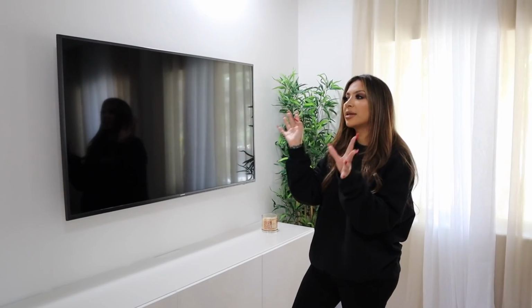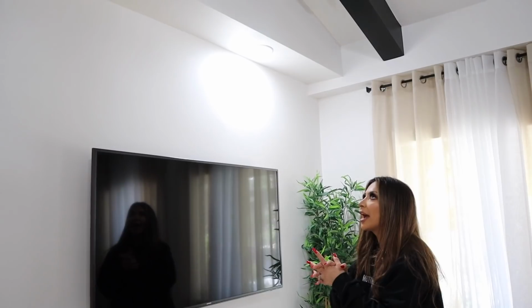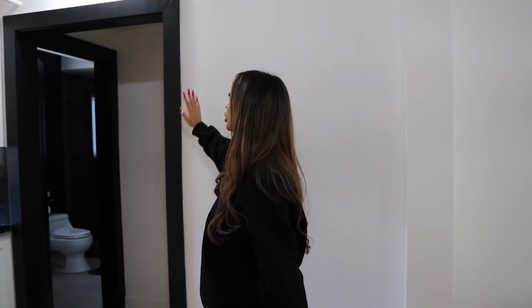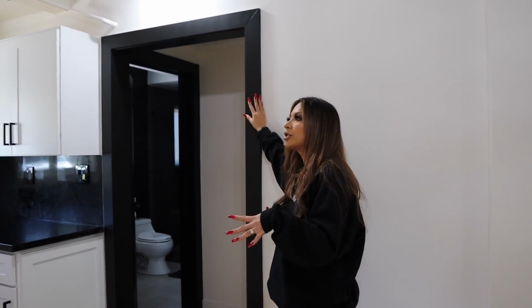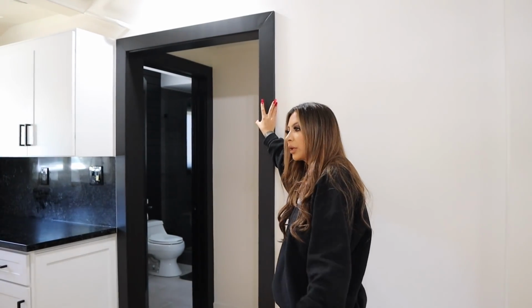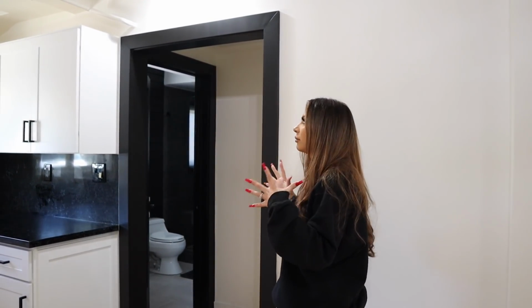All brand new LED lights to save some energy and brighten up the room. So super simple, as you guys can see. We did black trimmings in the whole home to add some black accents to contrast off the floor and keep everything very modern.